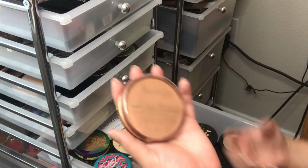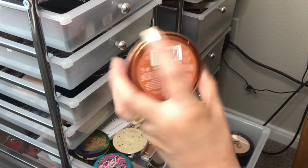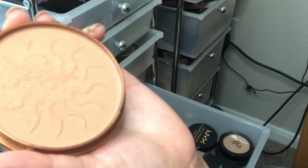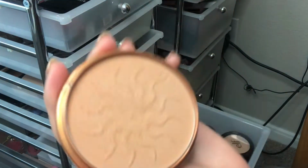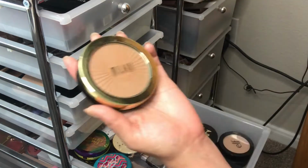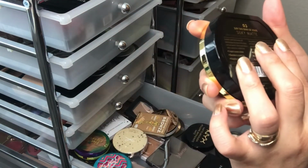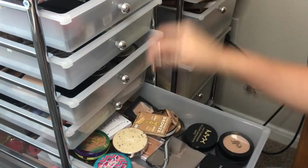Then I had this one from Rimmel London, and this is the Natural Bronzer Waterproof Bronzing Powder in the shade 22 Sun Bronze. This is the color right here. It's pretty nice. I really like it, and as you can see, it's a pretty good color. So yeah, I'm going to be keeping this bronzer as well. So next I got this one from Milani, and this is the shade 03 Suntan. It's really pretty. I'm keeping this bronzer.